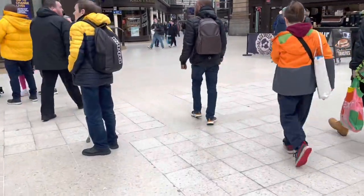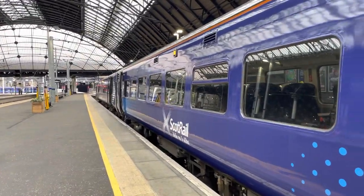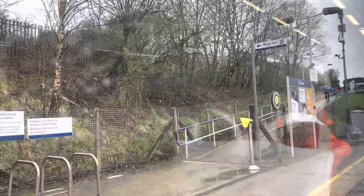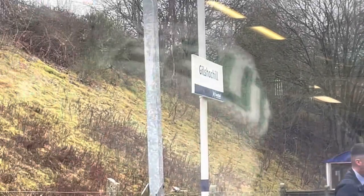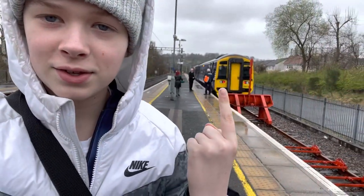To take off Maryhill and then go from Anniesland and get a Milngavie train. So we'll see you when we get to Queen Street. This is 158732, which will take me to Anniesland. Queen Street. Anniesland. There is the 158. We're going to go over the bridge and get a Milngavie train now.